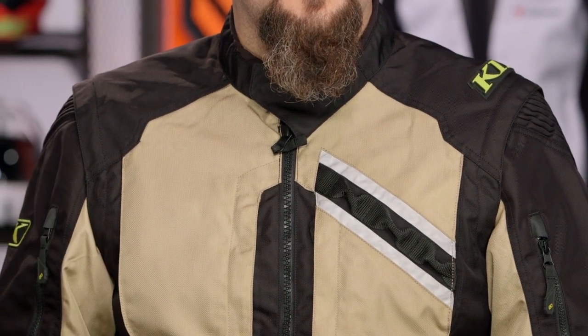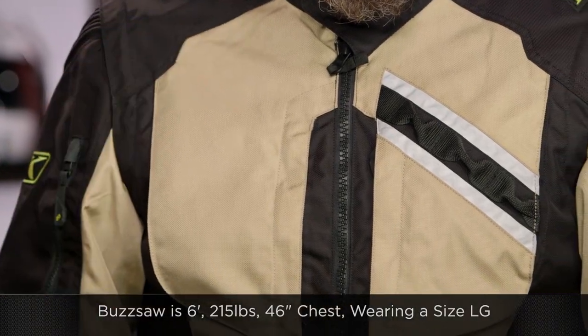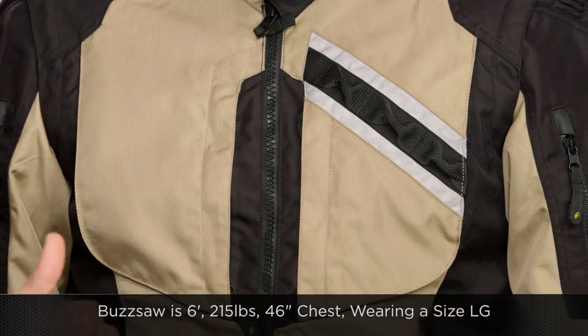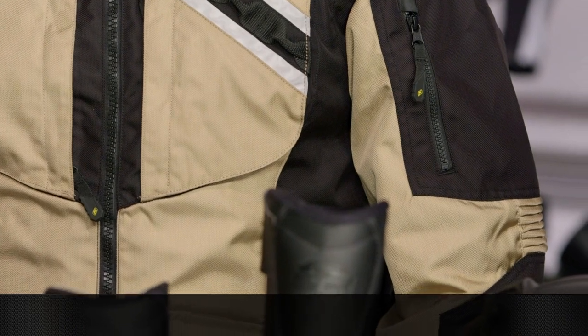So the hero product in our opinion is this Dakar. Two colors, Buzzsaw, 6 foot, 215, 46 inch chest. He's wearing a size large, but the beauty of it is it's not waterproof. It doesn't have armor. It expects you to be wearing armor underneath this shell. It is really an off-road centric shell with removable arms, lots of storage, and lots of abrasion resistance.